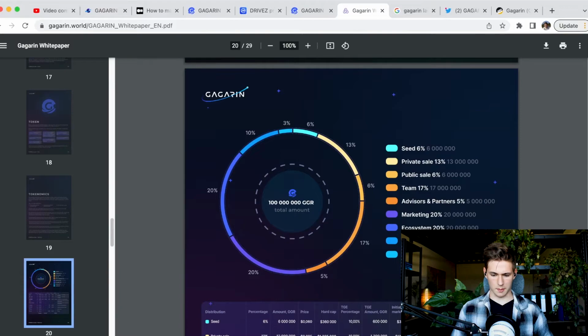All right, tokenomics. You guys excited? I certainly am. Tokenomics, my favorite topic. No, but seriously, this is actually an interesting tokenomics. So the seed is getting 6%, which is, I would say, around average.